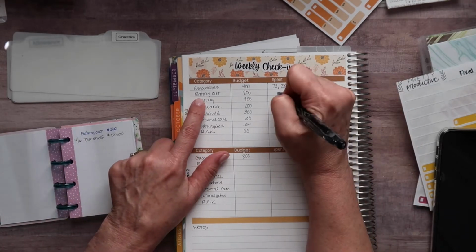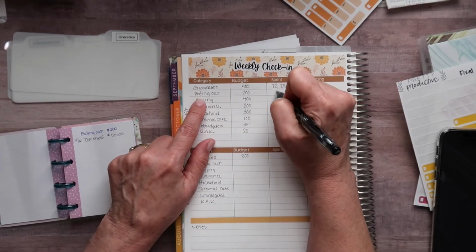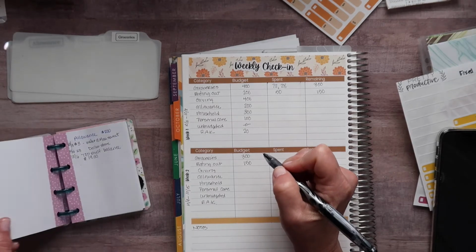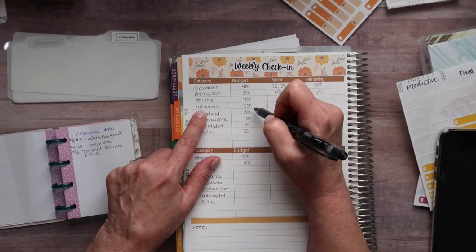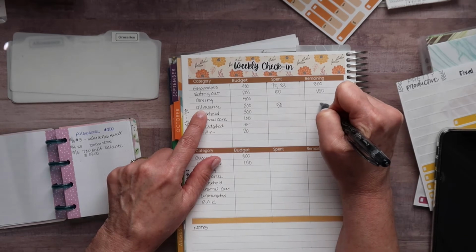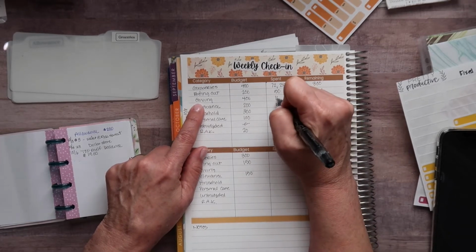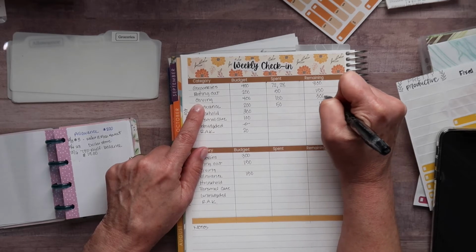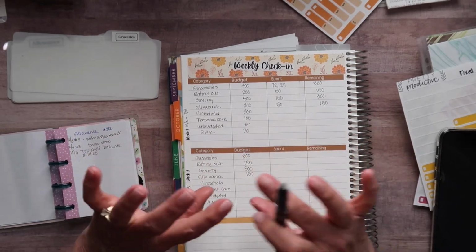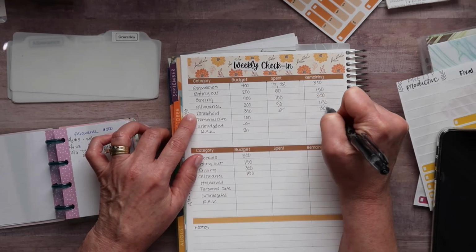For eating out, I had one transaction. I started the month with $200. I had $50 in for the week. I spent $50, so I have $150 left. Bring that down here. For my allowance, my budget's $200. I started with $50. I spent $50. I have $150 left. And then giving, I started with $400. I spent $100. I have $300 left. Bring that down here. For household, and this is household, not home reno, I have not spent anything, so I started with $300. I didn't spend anything, so I'm gonna bring $300 down.